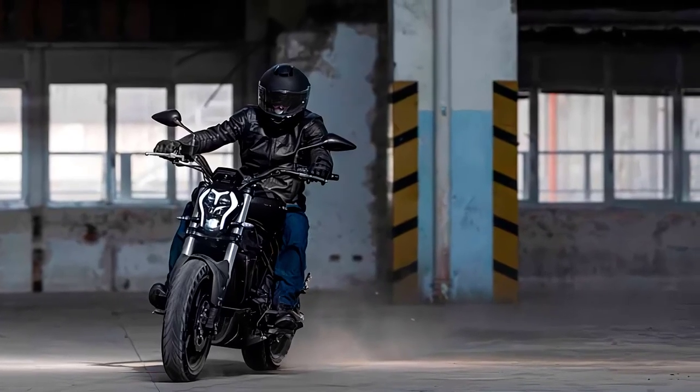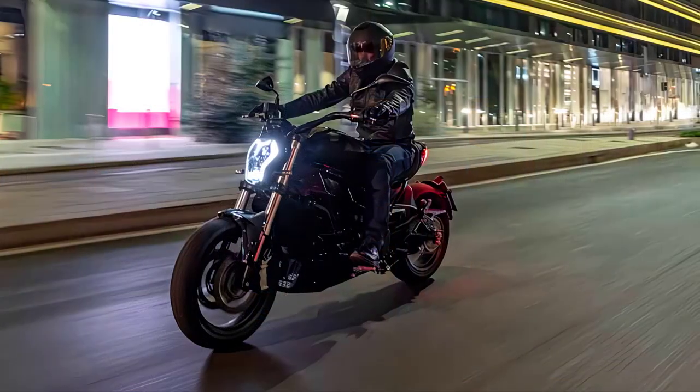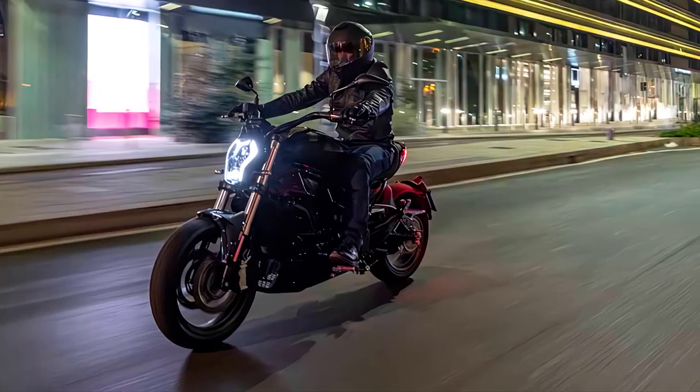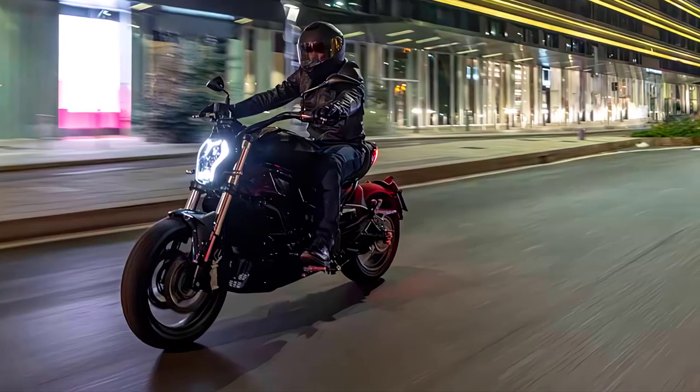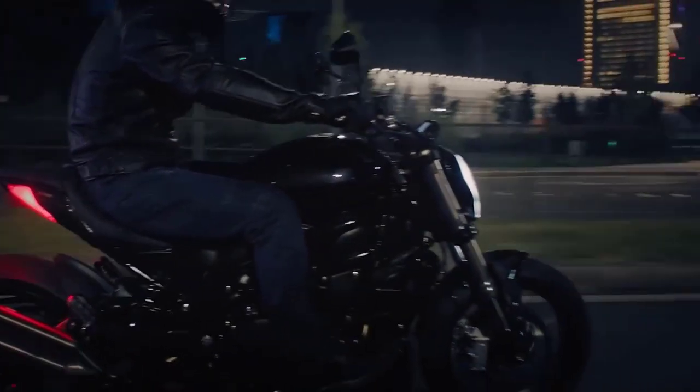The bike has a wet multi-plate clutch, 6-speed gearbox, electronic injection with double throttle body measuring 37 millimeters in diameter. Whether you're cruising through city streets or hitting the open highway, this bike offers a smooth and responsive ride that's sure to thrill any rider.